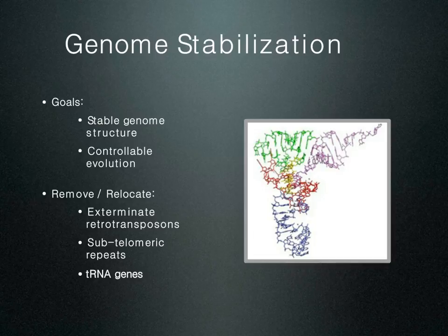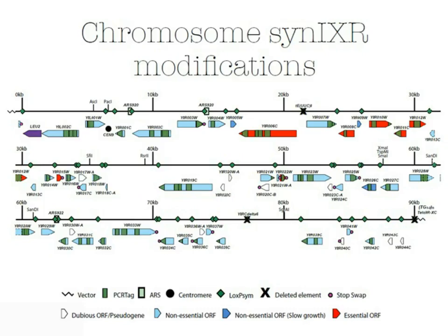So this slide shows you the design footprint for chromosome 9R. This is the right arm of chromosome 9. It is the shortest chromosome arm in the yeast genome, about 100,000 base pairs. What we are showing you here is that the genes are encoded in arrows. The red arrows are essential genes. As you can see in this particular chromosome arm, we only have a handful of essential genes.